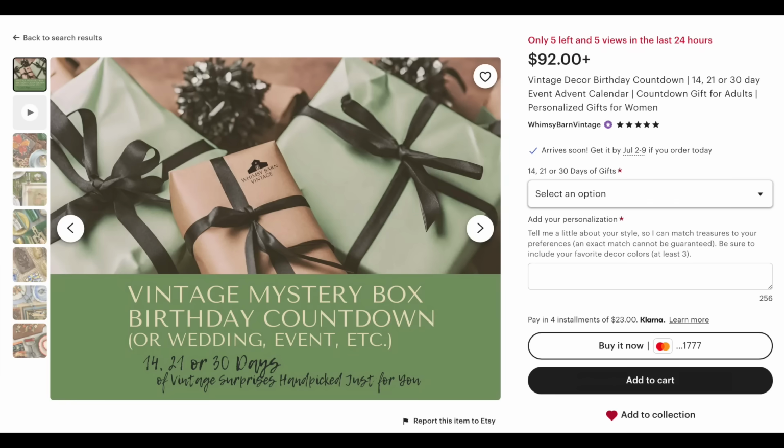So the listing for it here on their Etsy site is a vintage decor birthday countdown 14, 21, or 30-day event advent calendar. It's a countdown gift for adults, so it can be for a birthday, an event, a wedding, anniversary, whatever. I think I got a 21-day advent calendar plus event gift. Mine was $100 and I didn't leave personalization, so I said, hello, I really like light academia, French, cottage style with neutral colors like whites, creams, and browns. I love old books and cameras and pottery. I purchased from you once before and it was incredible, so I'm very excited.